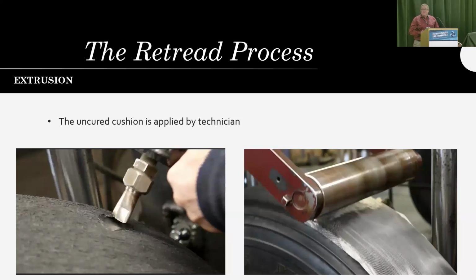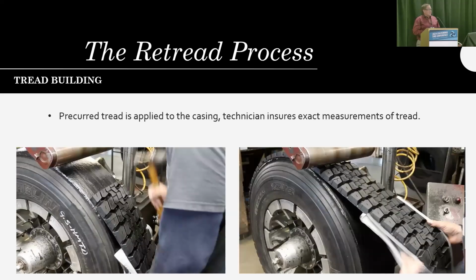Once the tire is buffed, it cannot be touched. If it is touched, it will cause a contamination and can cause the tire to fail. The cushion is applied, and then following that is the retread rubber.